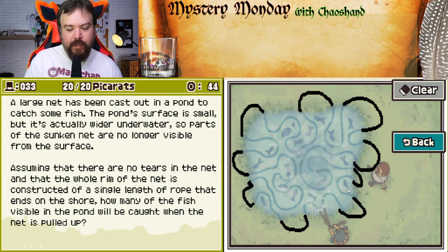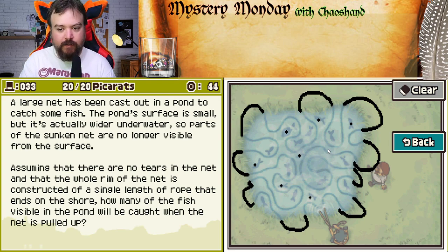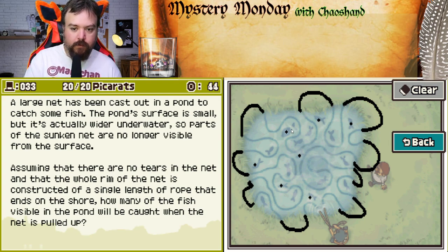Okay, like that. And only the fish that are caught inside of the net. So there's one, two, three, four, five, six, seven. And I think that's it, actually, because all the rest of these are outside of the bounds of the net. Unless I'm missing one, but I'm pretty sure it's just seven.